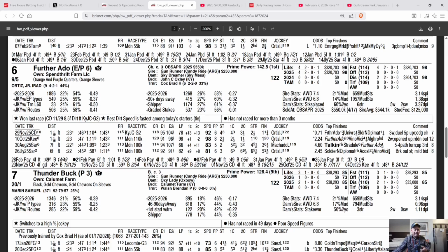But again, that was him as a 2-year-old, and now he comes back as a 3-year-old, and we've seen some of these horses not come back at a high level, like Blackout Time, Napoleon Solo. Maybe they needed to start off the bench. Maybe Further Ado needs to start off the bench as well. I don't want to take him at a low price.